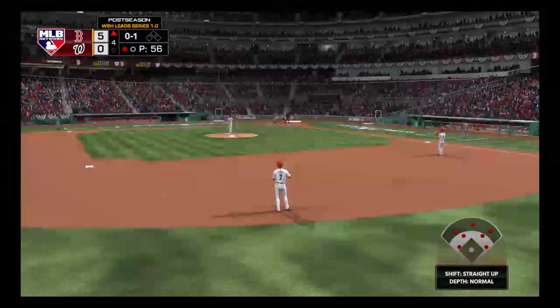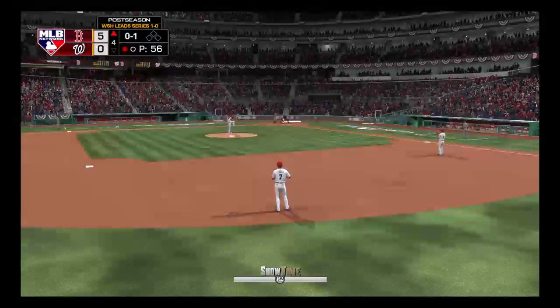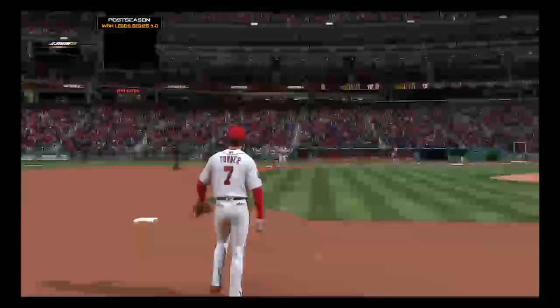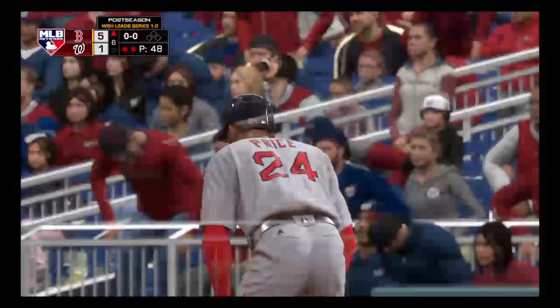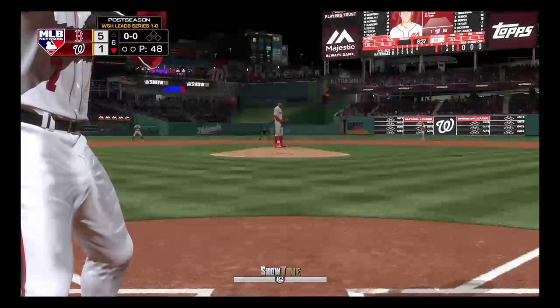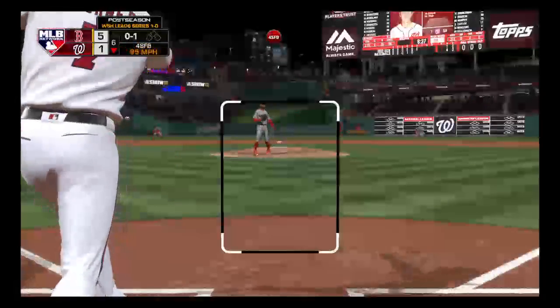Striding in for Boston, David Price. He'll look to bounce back after striking out his last time up. Back up the middle. On to first, and that is two quick outs to start the fourth. Striding in now for the Nats, Trea Turner. He's 1 for 2 in this one. This one doesn't look good so far. Down by a boatload as we enter the middle innings.